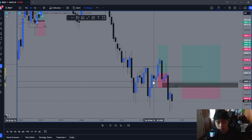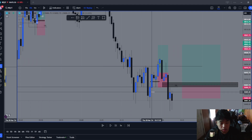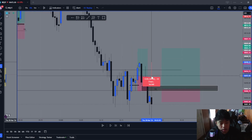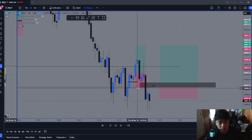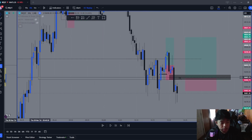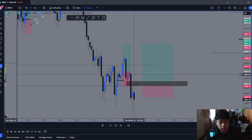So I saw this first fair value gap here on the 30-second get respected, and I was like, okay, I'm gonna enter off this next fair value gap here. And price came down, got a pretty good fill in my opinion, and then my stop was pretty low. Stop was below this low, and we got stopped out immediately. So yeah, this was not the best trade. And then I did the same thing over here.